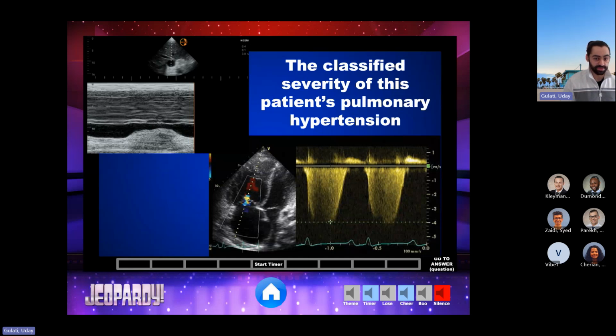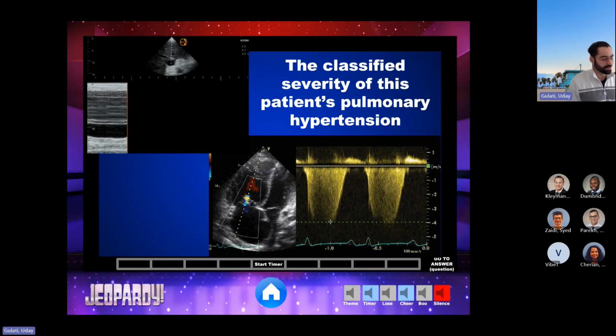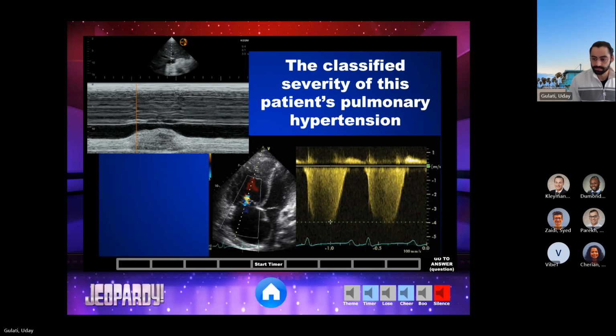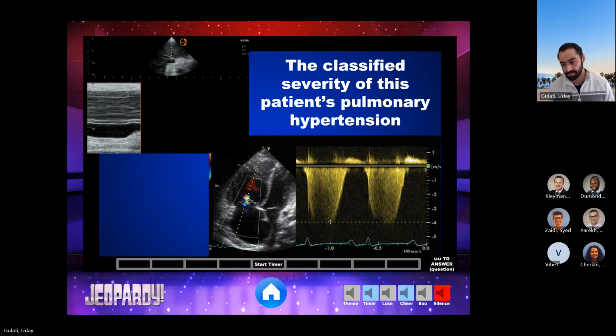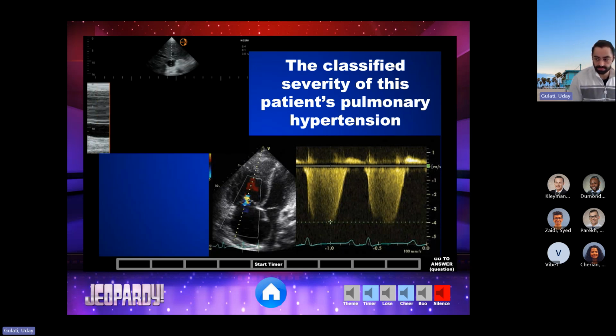So, classify the severity of the patient's pulmonary hypertension. Anyone know how to calculate pulmonary hypertension? Rob, you want to walk us through it?